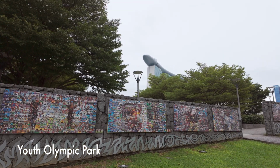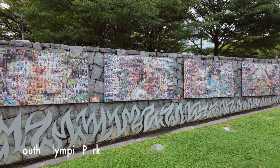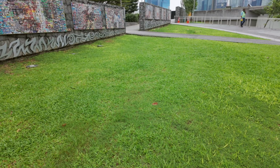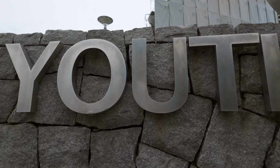This is called Friendship and commemorates the participants of the 2010 Youth Olympics that made permanent friends during their time together. It's a photo montage.